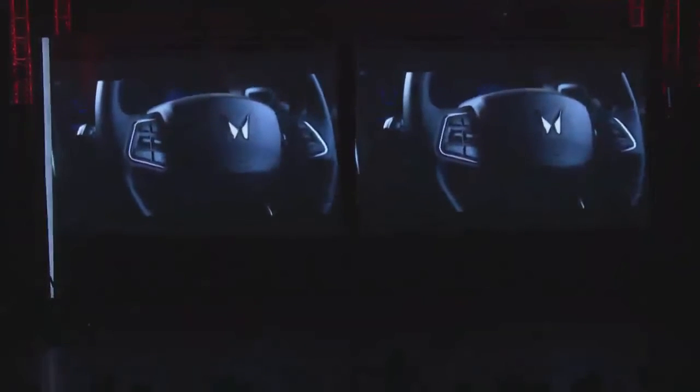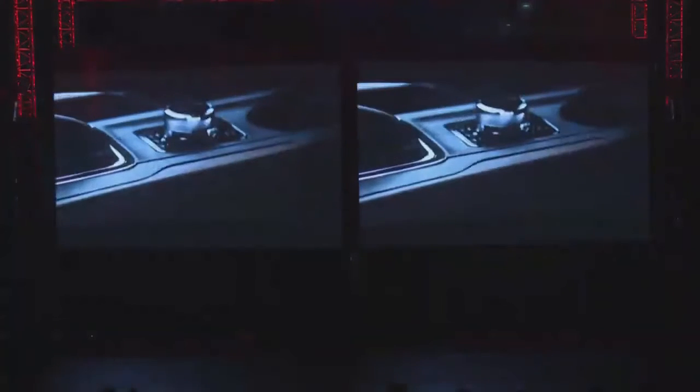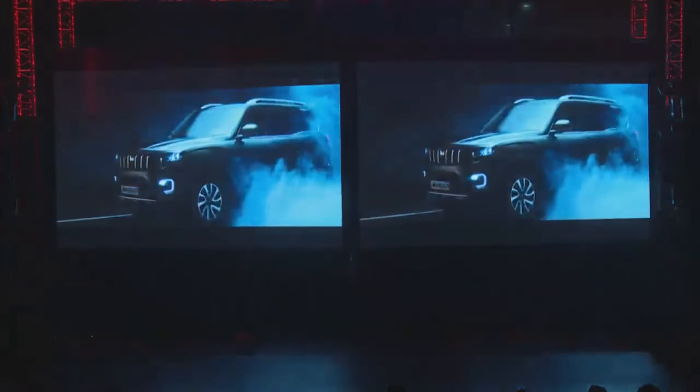Welcome to Daddy's Den. The all-new Scorpio N, the big daddy of SUVs, is here.